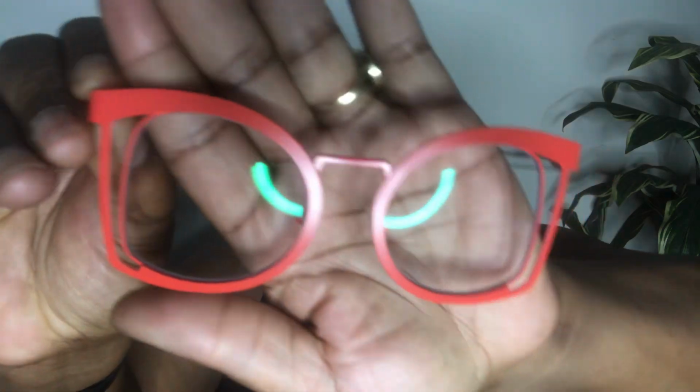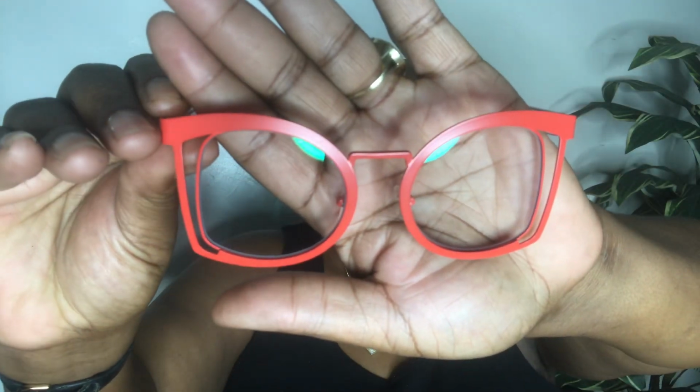Now, these were the biggest square frame glasses that they had, y'all. Now, mind you, y'all already know I like the big square frame glasses, right? So sometimes I'm not always lucky to get those. So here are the glasses. Y'all know I needed some red glasses.